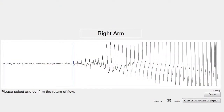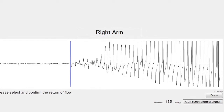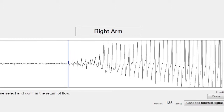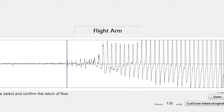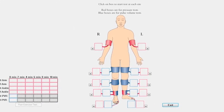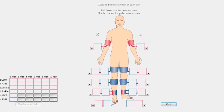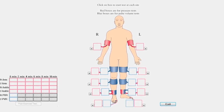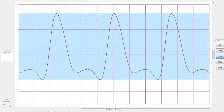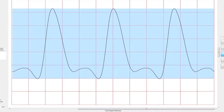After pressure has been released from the arm cuff, select and confirm the return of flow as detected by the PPG probe. This measurement provides additional information to support pressure accuracy. Click Save or press 1 on the keyboard to continue. The software will automatically advance to the next anatomical location as the test progresses. Test alternating sides to allow each limb resting time between cuff inflations. Move on to pulse volume recordings, or PVRs, down the lower limb segments.